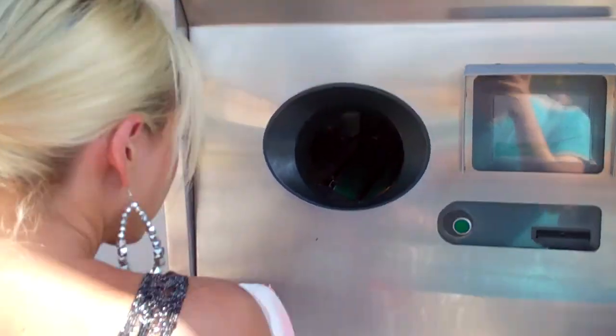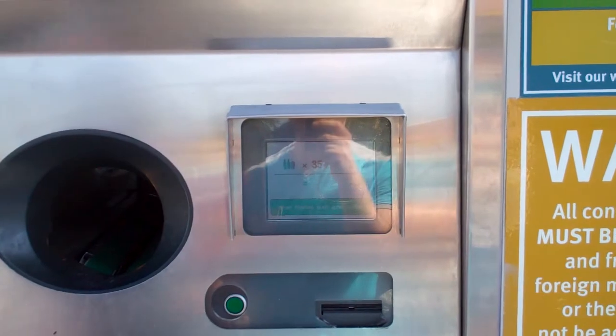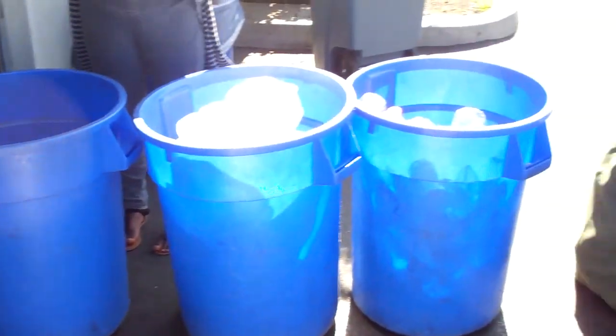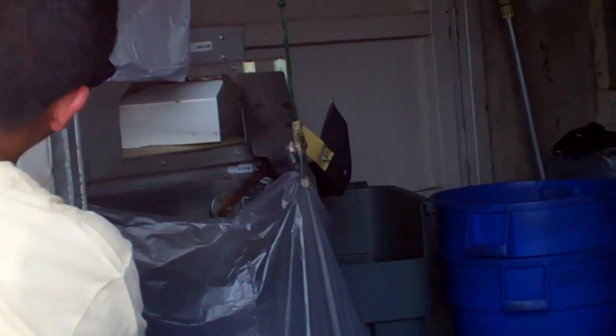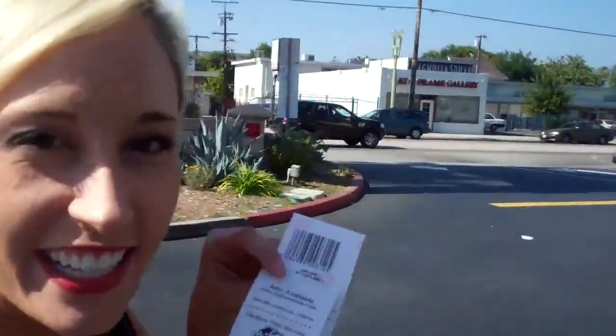So this is how it's done. Take everything out of a bag, put it in the little hole. And for anything extra, you put it in these bins. It's kind of a long process, but it's worth it. Goes in the hole, and then comes back into the bag. Then you take your earnings, and you go inside the grocery store.